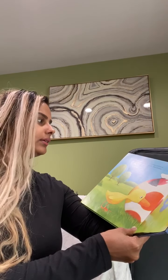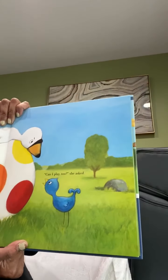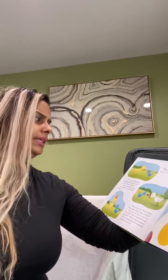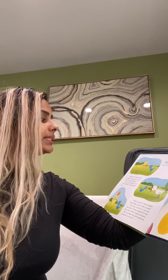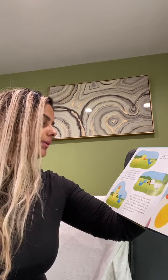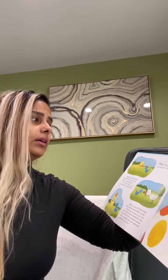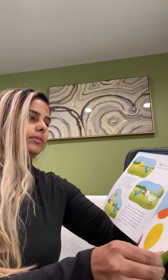Duck stopped. In all the exciting confusion, he had failed to notice the bluebird kicking their egg. Can I play too? she asked. This is no time for play, yelled Duck. This is no time for games, yelled Goose. And what's with the kicking? I was only trying to get your attention, said the little bird. Well, you got it, Duck huffed. False alarm, Goose. Go back to work. Can't you see that we are very busy here? Goose explained to the bluebird. This is serious business. This is perhaps the most important moment of our lives. Oh my. I'm sorry, apologized the bluebird. I had no idea. I just thought that maybe I could play with your ball. It really is a nice one. And then she flew away.